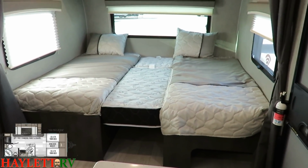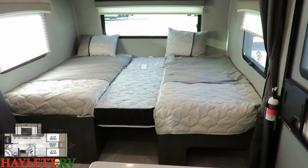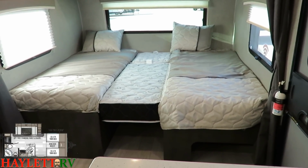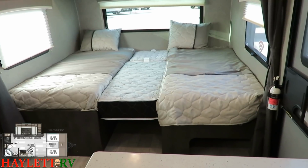So, you want all the room in the world to really just stretch out and go nuts. You want to throw a giant mattress up there. You don't want to worry about the whole conversion thing. The point is, you can do it however you want. There's no one way to do this. And I actually kind of thought about this.